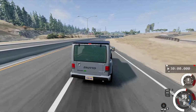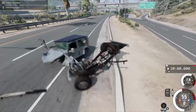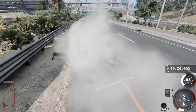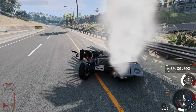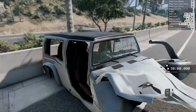This time I'm trying to do a flip over crash. Big man, did you run? So yes, let's see how this goes. Oh! I did not expect that to happen. What the hell? Alright, holy shit!